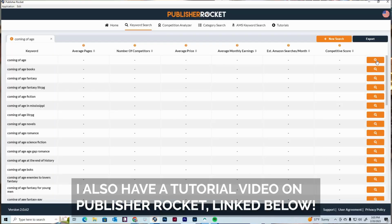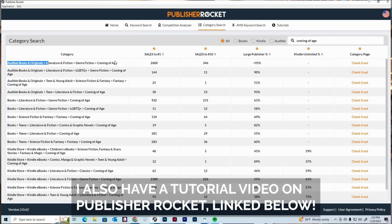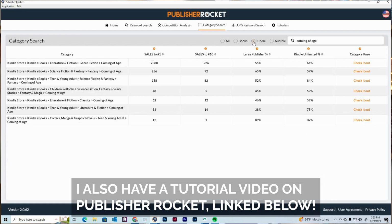Now, if you're publishing your book on Amazon, I want to tell you guys about my favorite tool, Publisher Rocket. Now, Publisher Rocket is a tool that I've been using for years now to do research on keywords and categories. It takes a bunch of data that has been collected from Amazon, and you can use that data to figure out what keywords and categories would be best for your book. And this is super important now because Amazon only lets you use 3 different categories, so it's important that you choose the best 3 categories for your book, and I believe it's 7 keywords for your book.